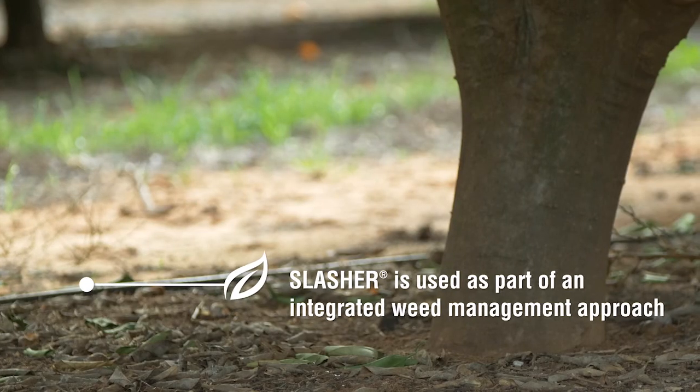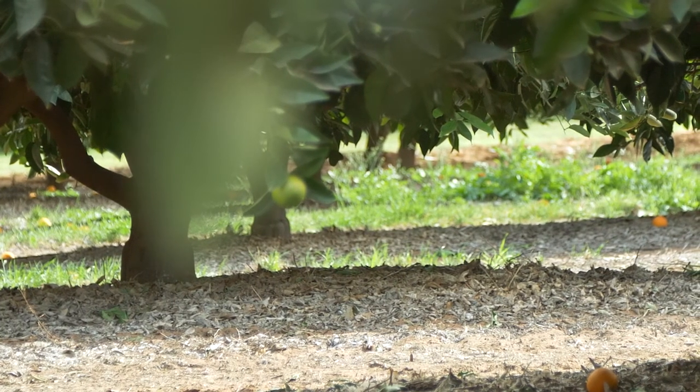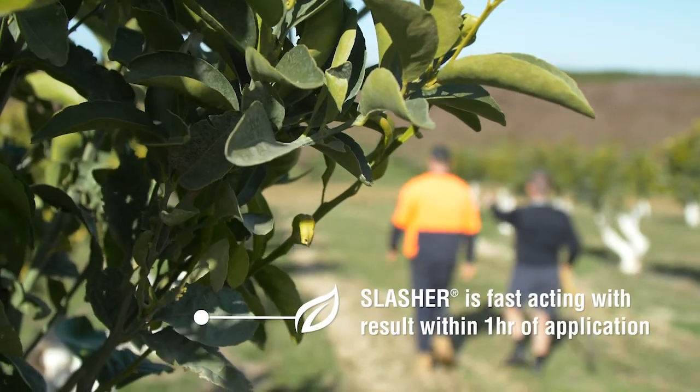Weed management and soil fertility are intertwined, and that's why we have incorporated Slasher, Organic Weedkiller, into our herbicide program. Slasher leaves no residue in the soil, and because it is a burnout herbicide, herbicide resistance is less of an issue in the long run. It is hoped that Slasher will help us reduce our reliance on other pesticides as the health and fertility of the soil returns.